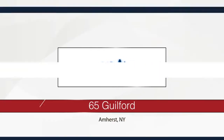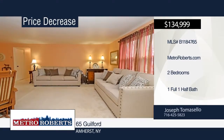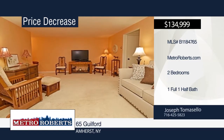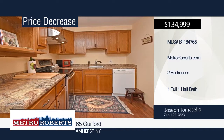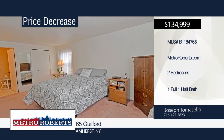Welcome to Oakbrook, one of Williamsville's most sought-after community developments. This second-floor unit offers a spacious living room and formal dining room, with slider to the patio overlooking the manicured courtyard. Additional features include central AC, an updated kitchen, master bedroom with 2 closets and private bath, and a large storage closet that can easily be converted into an in-unit laundry with HOA permission.